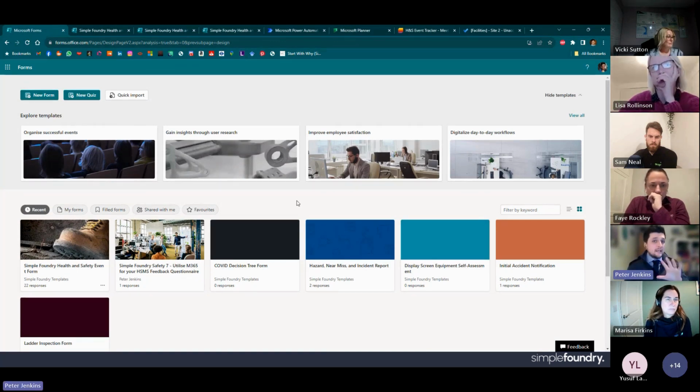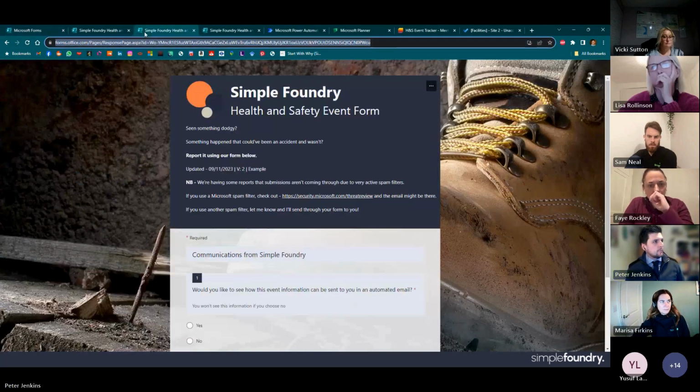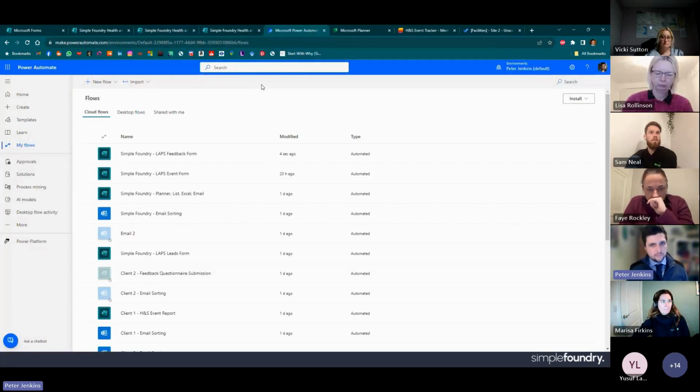So any form that you have, you can start to use in a lot more detail. But what about the form responses themselves? What about anything that's just come up from that? Okay, well, let's check it out. We've got our form, we've filled in the information, but what can we do with it? This is where something called Power Automate comes into play.